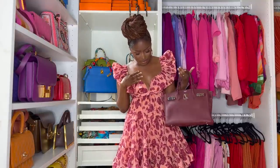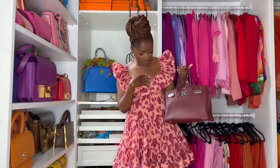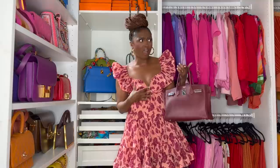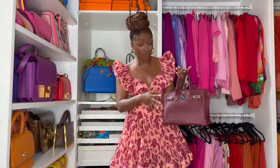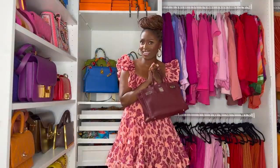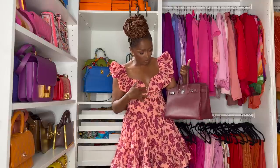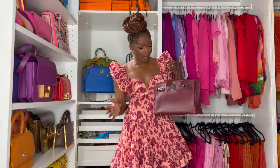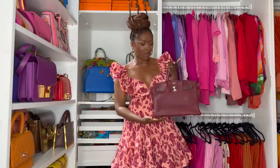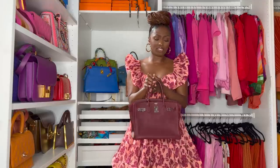Oh my God, I wore this in the south of France. Yeah, I wore this bag with this dress. This was the first time I wore the bag, when I wore these two together. So love, love, love this bag. Again, it is a Birkin 30. I think it is a perfect size.